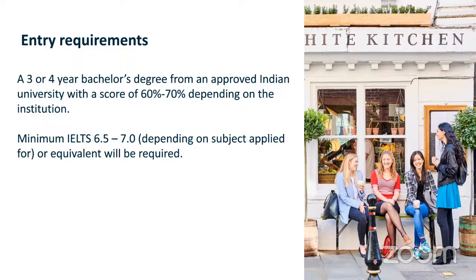So I would be covering the part of entry requirements for Indian applicants. We do accept a 3-year or 4-year bachelor's degree from an approved Indian university with a minimum score of 60% to 70%, depending on various programs and the institution.